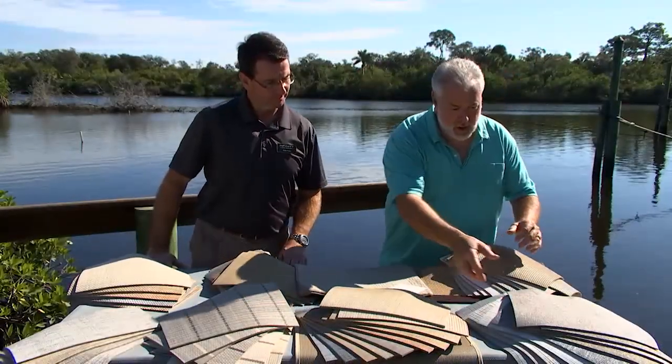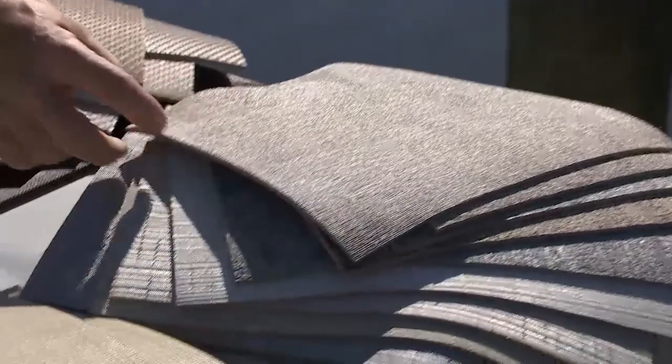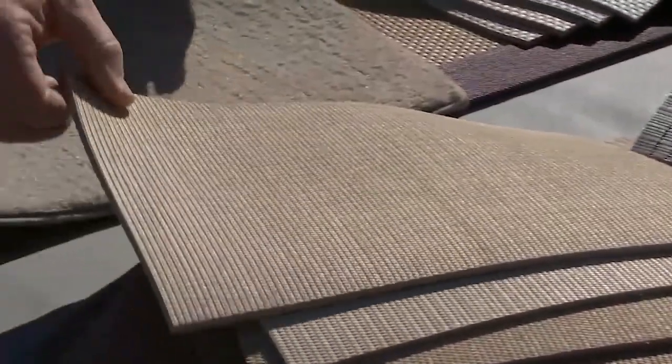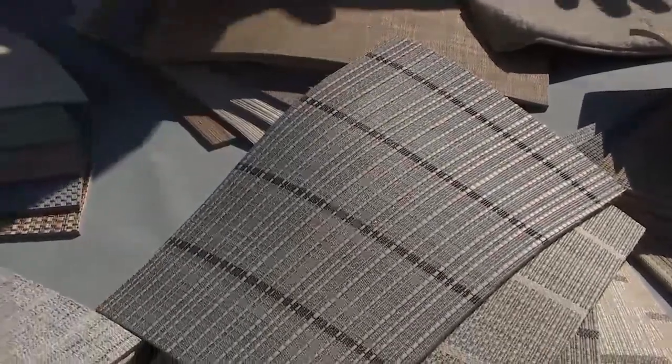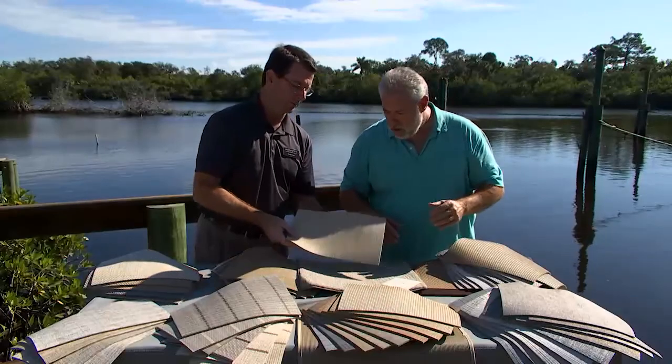Okay, cool. Guys, take a look at some of the different colors and some of the different patterns here. This is amazing. You have quite a few products to go with. Which one, again, did Barry pick? So Barry chose the grass cloth number 2.